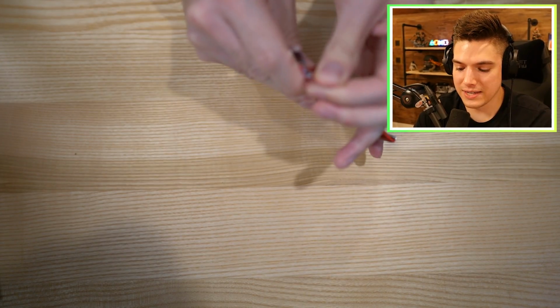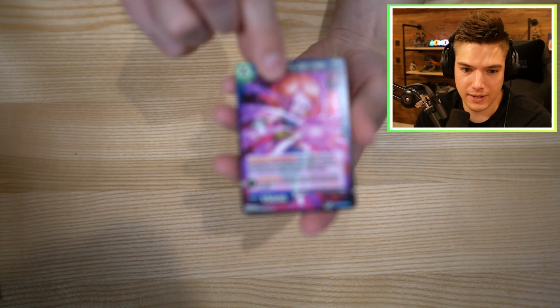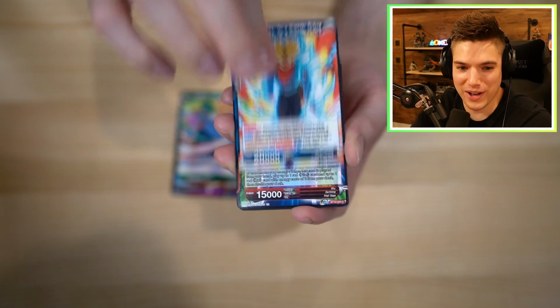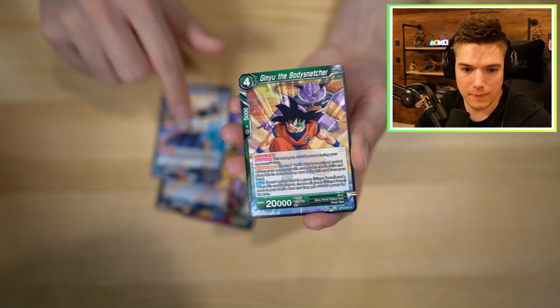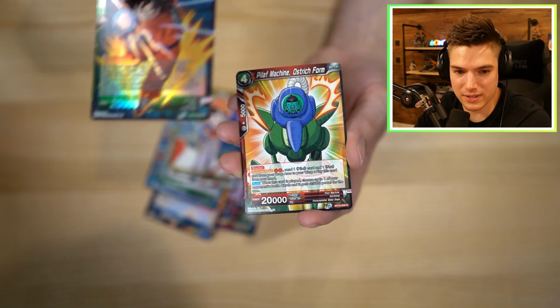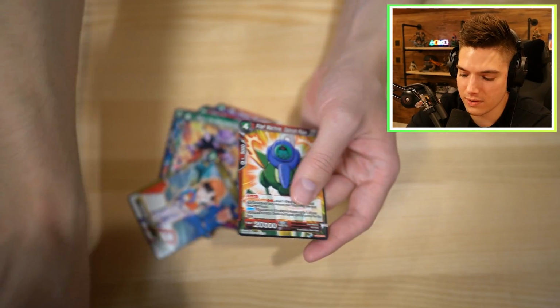We are now starting on the second side of the booster box. Here we go. Zarbon the Gorgeous. Ooh, I like that. I want to get a copy of that Vegeta before I'm out of this as a foil. But maybe we can get a copy of that as a foil as well.